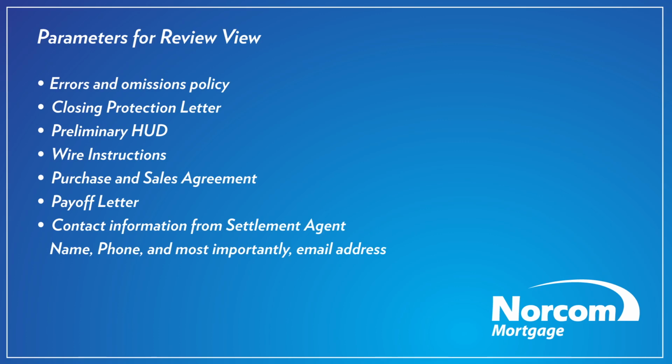Finally, from the title agent, wire instructions, obviously a necessary requirement. And again, the wire instructions must also be in the name of the title insurance company. We are required to only wire funds to those settlement agents who are insuring our title. So all of those documents must match.